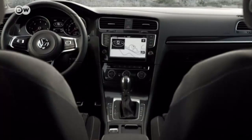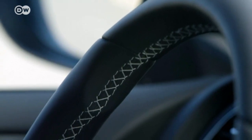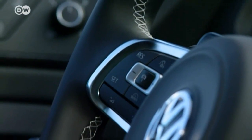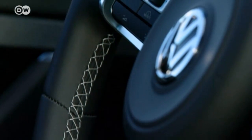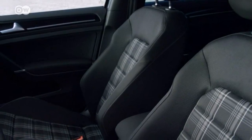The interior, too, is oriented towards a sporty look. The steering wheel with aluminum trim is flattened at the bottom and sits well in the driver's hand. The seats are comfortable and equipped with manual lumbar support.